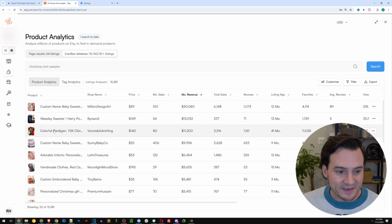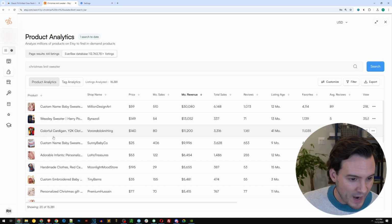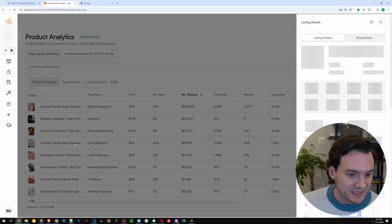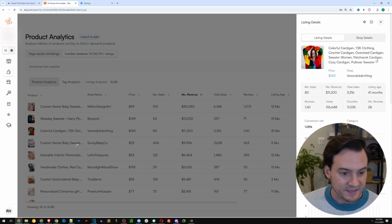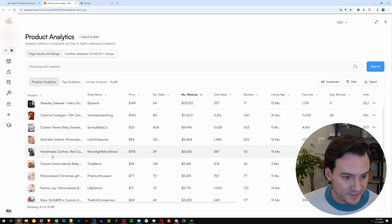I'm gonna stay away from that just because I don't have the rights to sell it, basically. Next one is a Y2K. One after that is a custom baby name sweater. So it looks like a lot of these are for babies, infants. That's doing 80 sales a month. The next one is for infants, doing 120 sales a month.